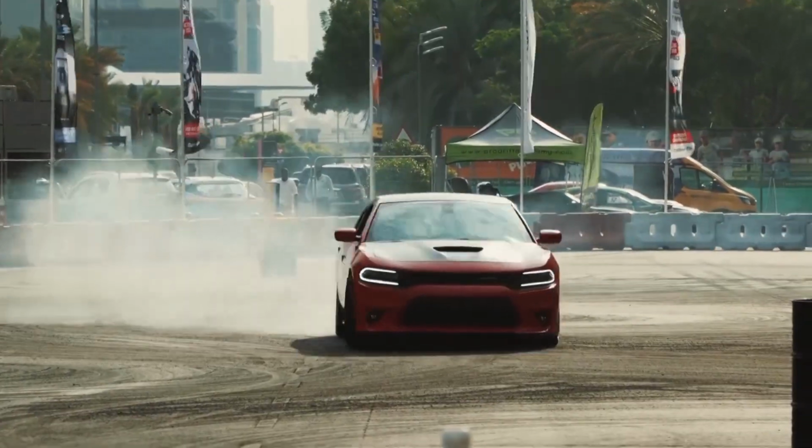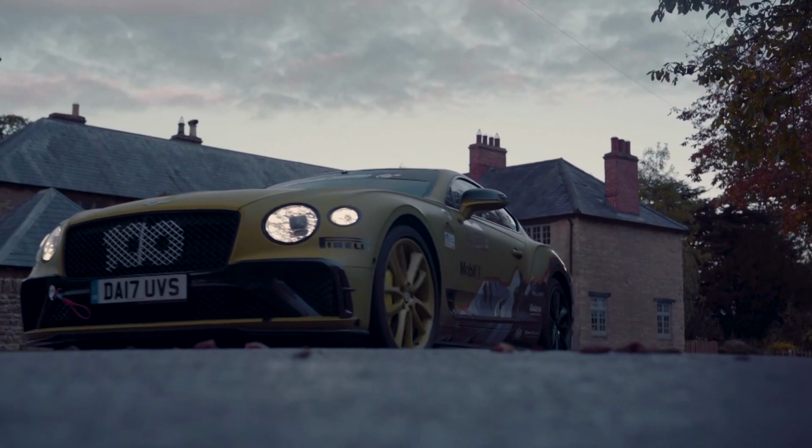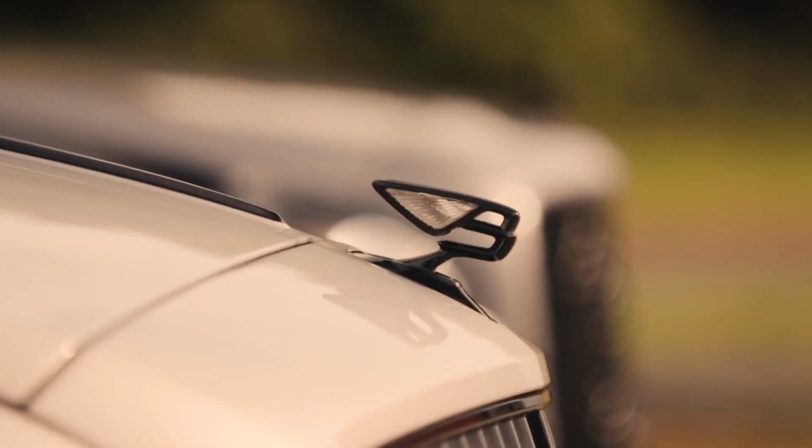These cars are amazing, right? Which one do you find the most unique and why? And what do you think about them? Would you want to acquire any of them? Well, just let us know down in the comments below.